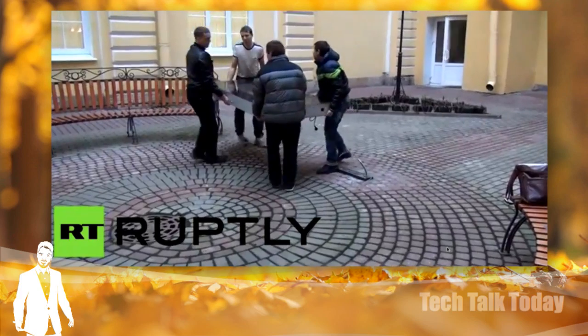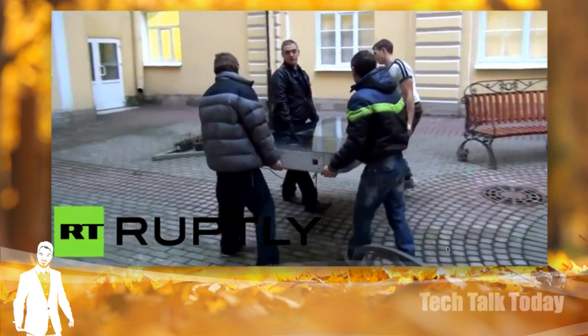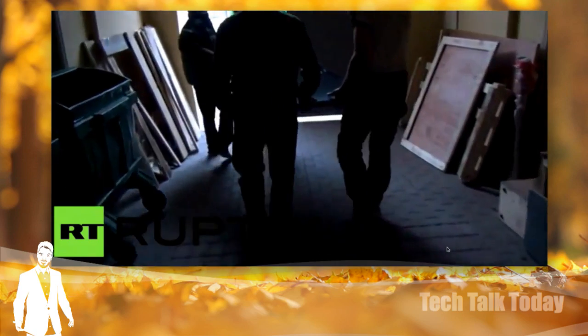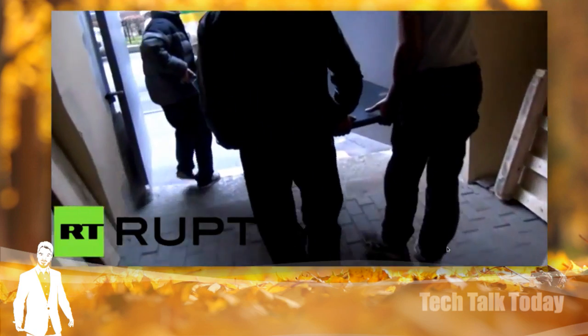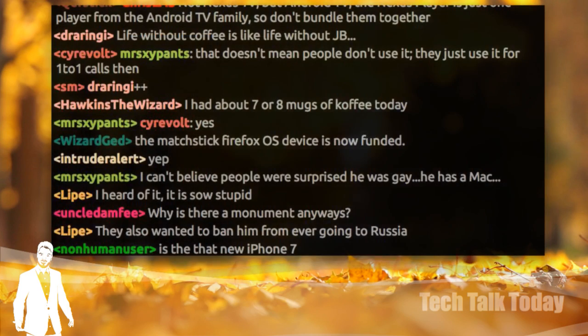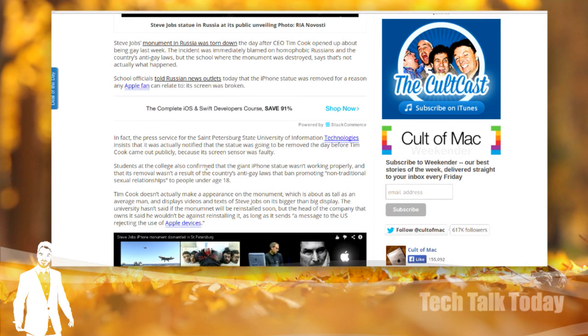Yeah. It actually turns out Cult of Mac did what's called some investigative journalism and contacted the university this was at. And they had distributed notices on the campus the day before Tim Cook even came out that they were going to be disassembling the monument because the screen broke. And so the university's response is, why would we take down a monument of Steve Jobs because Tim Cook's gay? Right? Which is why it never passed the sniff test. Cult of Mac also interviewed students on the campus to find out if they had heard what was up. They did note anti-American sentiment and people that really hated Apple because they're an American company, so there's definitely some of that going on.